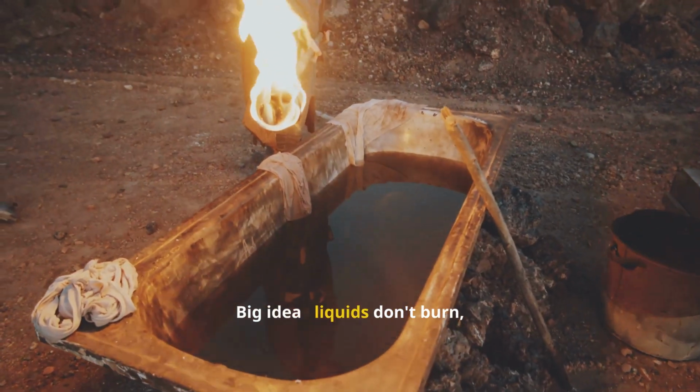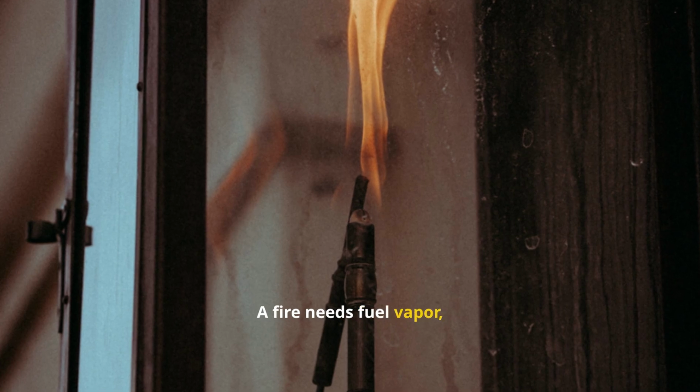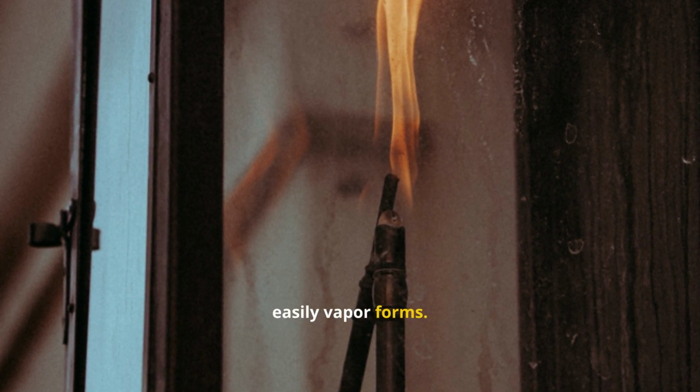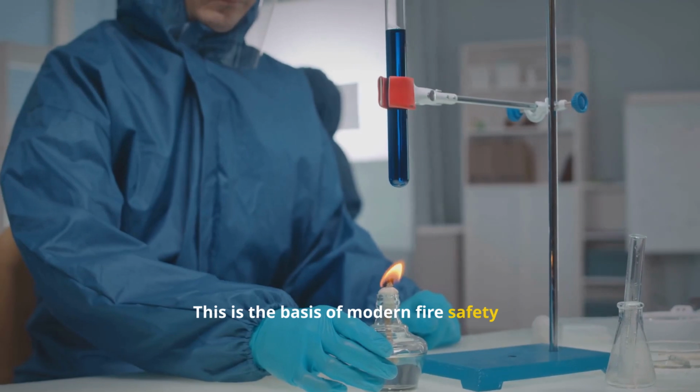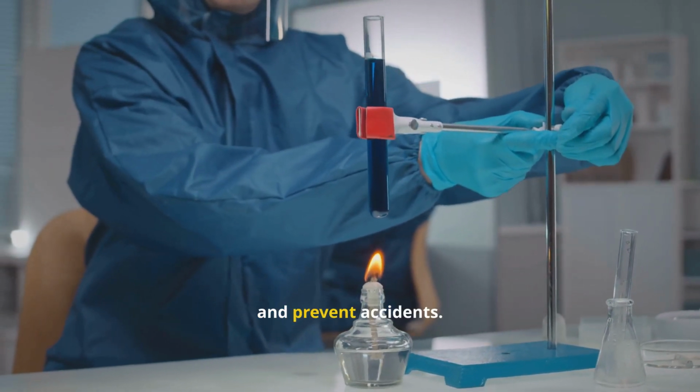Big idea. Liquids don't burn, vapors do. A fire needs fuel vapor, oxygen, and heat. The flash point shows how easily vapor forms. This is the basis of modern fire safety. It helps us build safer cars, transport fuel, and prevent accidents.